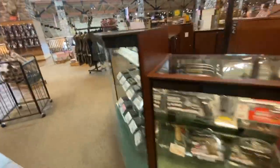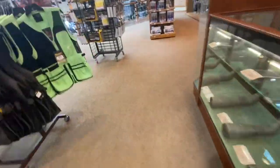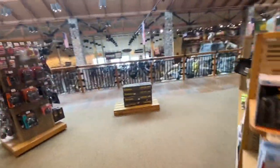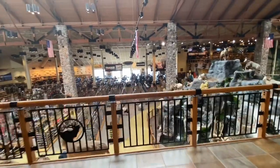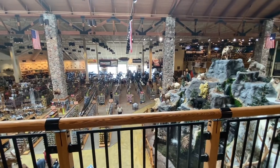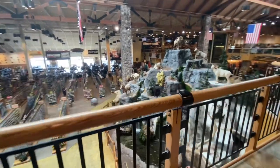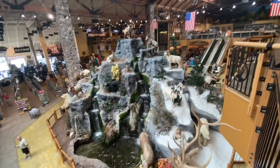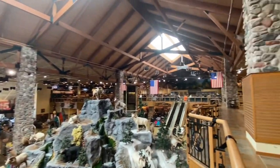Yeah, I hear you over here. There's a waterfall over there. So the view from up here, you get your fishing section, your boats. Bass Pro Shop is the one that has a huge boat area, and at Christmas time they would deck it out. They used to have a real delicious restaurant, but they don't have that anymore. But yeah, this is that display in the middle. So there's a big overview of the whole store.